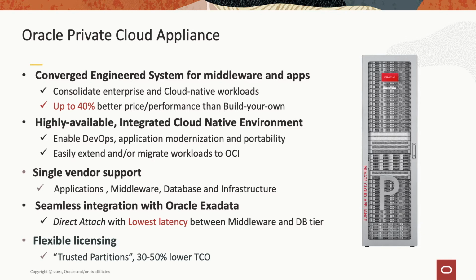One of the things that we are trying to do in creating this hybrid cloud enabler is to have a cloud native environment that is integrated with the product. So you should be able to enable DevOps and hence accelerate your application modernization with this integrated cloud native environment that's available with the private cloud appliance.